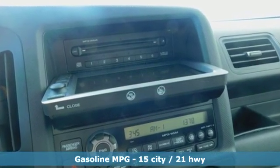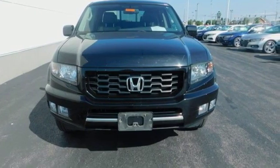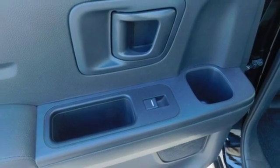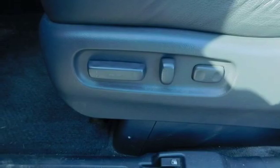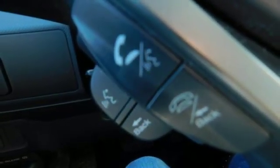V6 engine, electronic shift on the fly, power sliding and tilting sunroof, integrated navigation system with voice activation, power heated mirrors, front heated leather bucket seats, aluminum wheels, gas pressurized shocks, and automatic transmission.